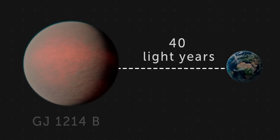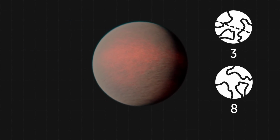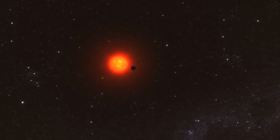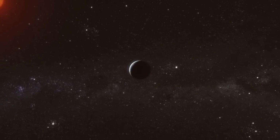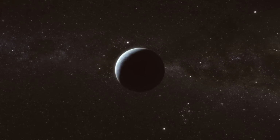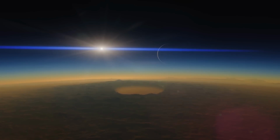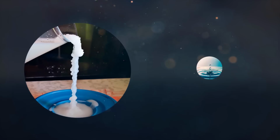GJ 1214b is located 48 light-years from Earth. This planet is a super-Earth, almost 3 times bigger in diameter and 8 times heavier than our home. It orbits around its red dwarf star faster than you can binge-watch your favorite series, finishing a complete loop every 38 hours. But it's not just the planet's size or orbit that's out of this world. It's pretty hot out there, with mind-melting 450 degrees Fahrenheit. But the coolest thing is that this planet is practically drowning in water. The sizzling temperatures and crazy high pressures on GJ 1214b create some cool materials like hot ice and superfluid water.